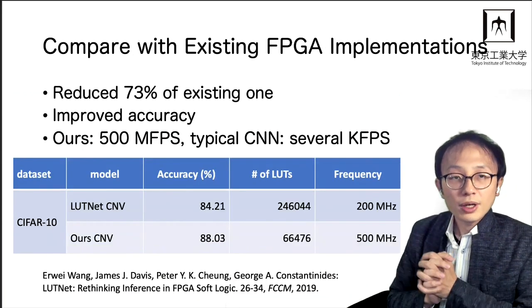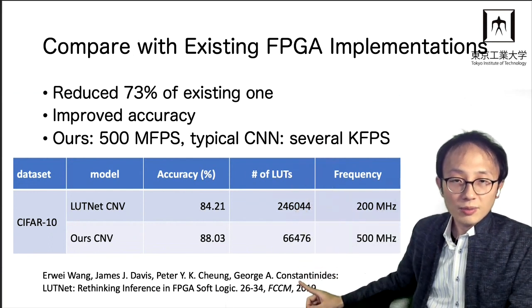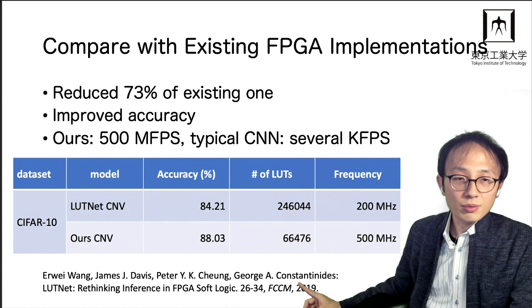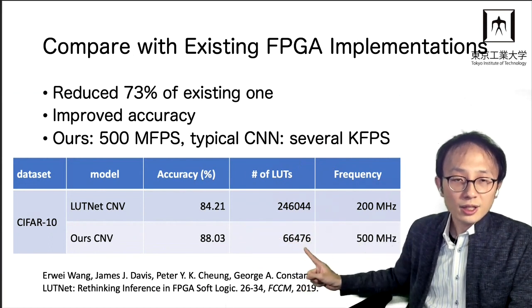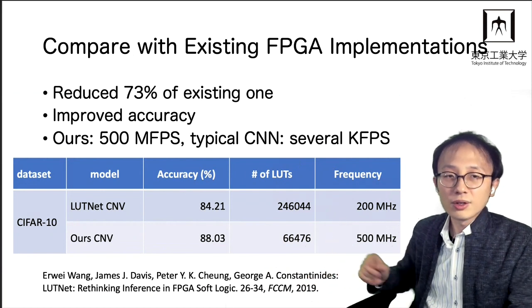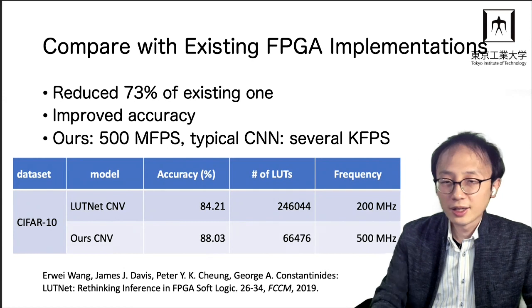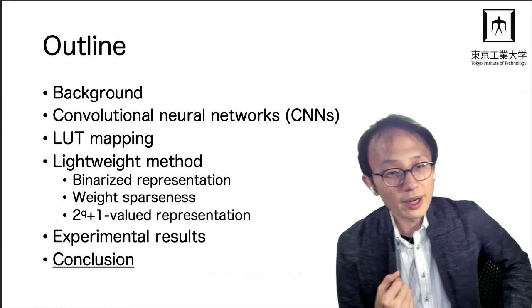And we also compare with existing FPGA implementations published in FCCM. This is a top conference in the FPGA field. And we achieved higher recognition accuracy, a smaller number of lookup tables, and high-speed computation compared with the conventional one. This is a summary of my talk.